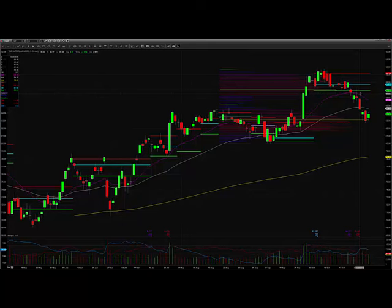You can see that Caterpillar has sold off since the earnings event. It hasn't really broken this area of significance here at $83. $83 is a pretty big area of support. It was an area of some resistance previously, and now it's acting as support.